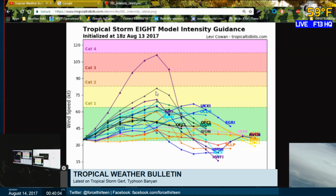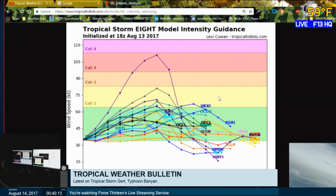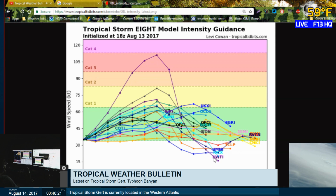Okay, yeah. Well, you've got Cat 1, Cat 3, high range. Don't look at the top one. It will be nonsensical. Though I have to say, what's that low range Cat 1 coming from? HWFI? Another HWRF model? That'd be nuts if true. HWFI seems a little crazy. I think it's overdoing it.